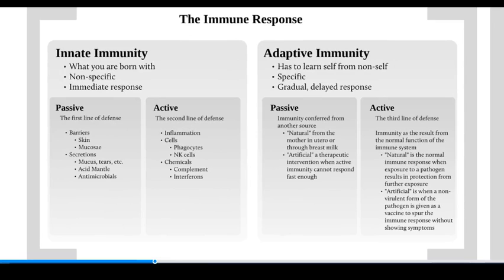This is an overview of the structure of the immune system and sort of how we're going to look at it. There's two major components of it, which again are not separate parts of the immune system. They work together, and we want to consider them individually to learn their components, but then we also want to think about how they integrate together to make the entire immune response.